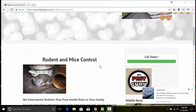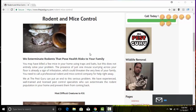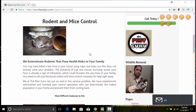Now, this guy right here is a roof rat. As you can see by his tail, it is longer than his body. Now, roof rats are very common, especially on houses and buildings that are next to roofs, trees that are overhanging, touching the roof, electric lines, stuff like that. They definitely will crawl right up into your attic or into your walls.